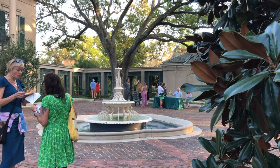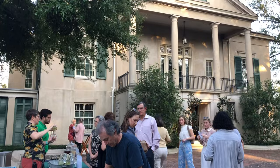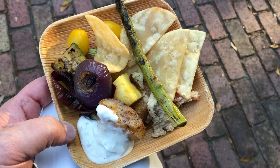This is the opening reception. It was really nice and kind of low-key, which I liked. They had wine and some light hors d'oeuvres.